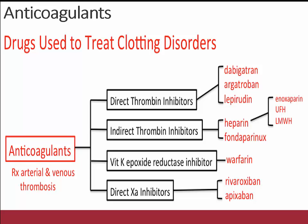Warfarin sodium, Coumadin, prolongs the PT. The therapeutic range is 1.5 to 2 times the control value. If the INR is below the recommended range, the warfarin sodium should be increased. If the INR is above the recommended range, then the warfarin sodium should be reduced. The antidote is vitamin K.